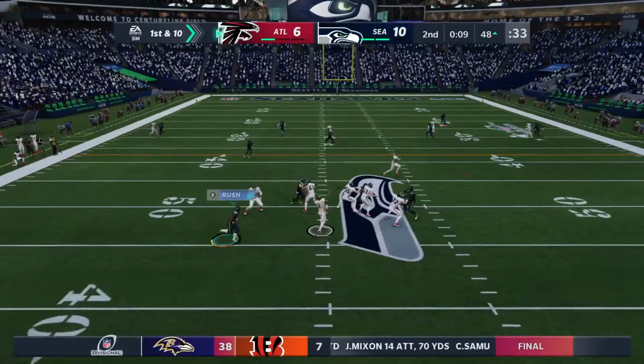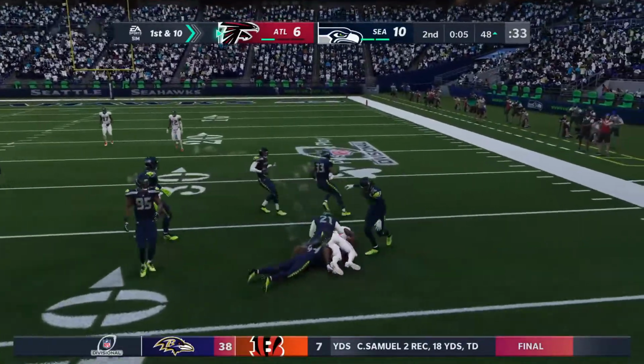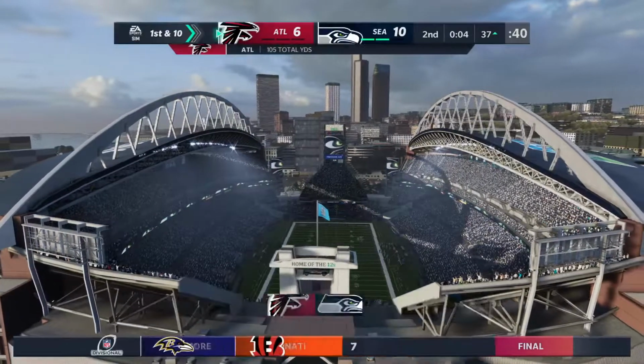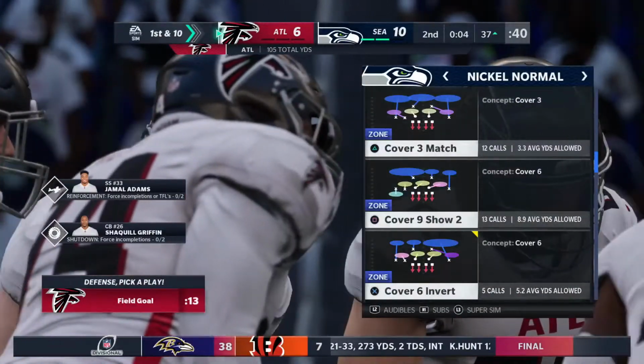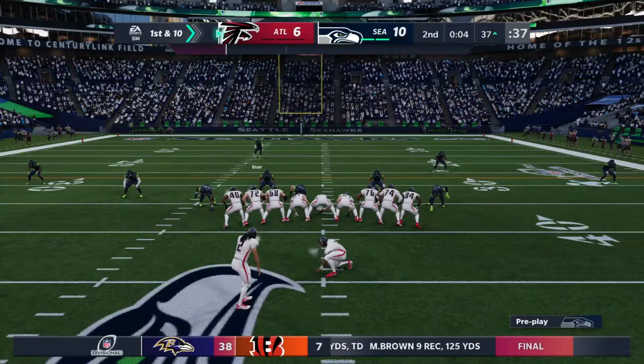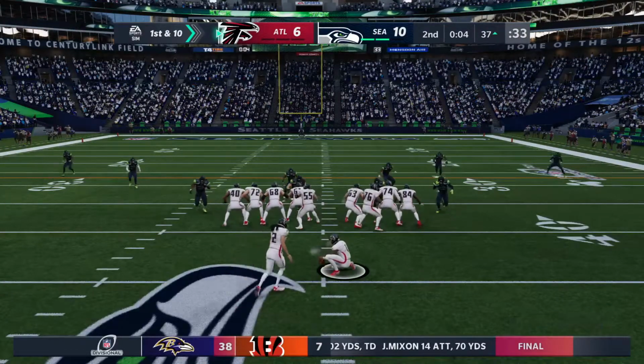On 1st and 10, Hammond gets this one to Ridley, complete. And he is tackled inside the 40, not quite to the 35. With just 4 seconds left in this first half, a timeout call. So with 4 seconds to go in the half, here's the field goal unit onto the field. This from 54 yards away.